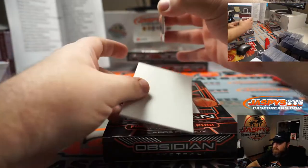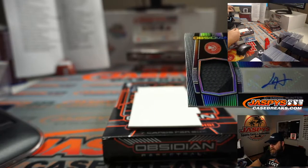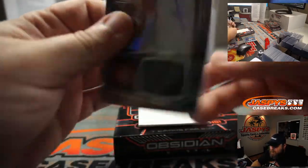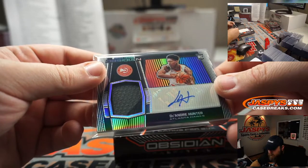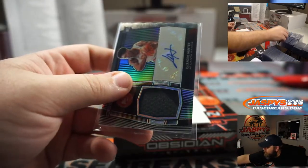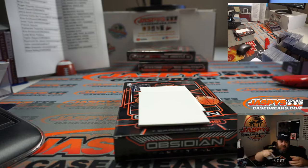And our patch auto, DeAndre Hunter. Number 4 overall pick? For the Atlanta Hawks and TJ Leonard. That is numbered 13 out of 99. Does anybody know what his jersey number is? I think it's 12. Maybe one off his jersey number. Can't tell based on the picture, but almost jersey number, I think. There you go, TJ. That was box three.